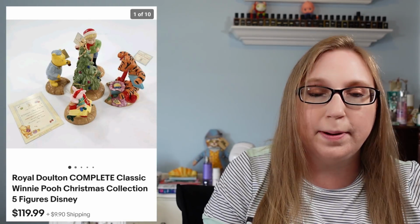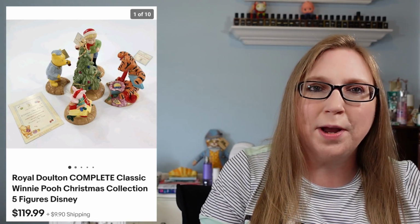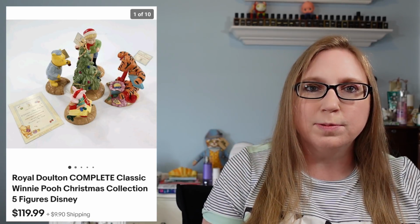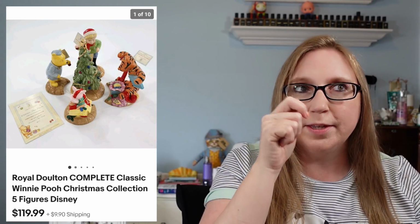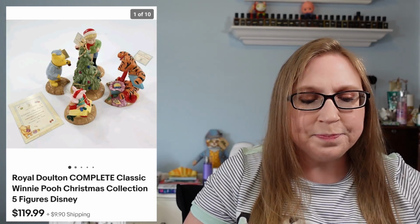Okay, so the first thing that I had was actually a Winnie the Pooh set by Royal Doulton. This was a Christmas ceramic figure of a Christmas tree, and the characters were surrounding the tree, putting up ornaments. Eric and I won this at an auction.